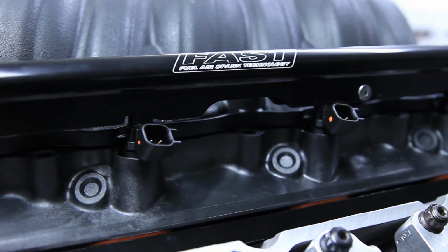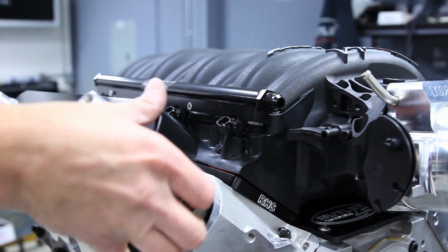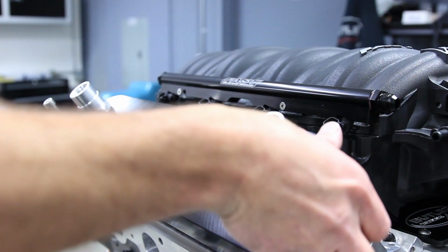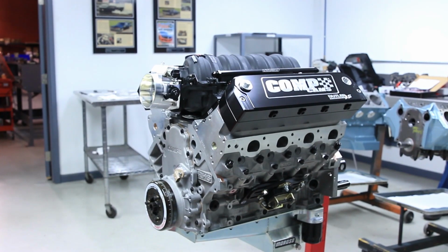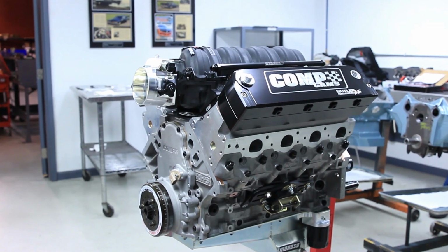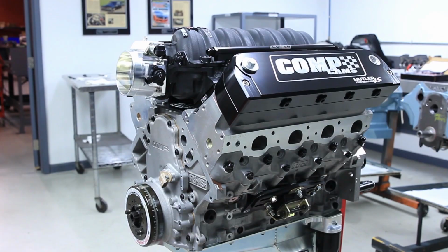It's by far the most popular engine swap engine out there, and probably ever. The LS is such a great platform to start with that we're really excited about putting together new combinations and seeing what we can do with this engine platform, like we've done with Pontiacs for many, many years.